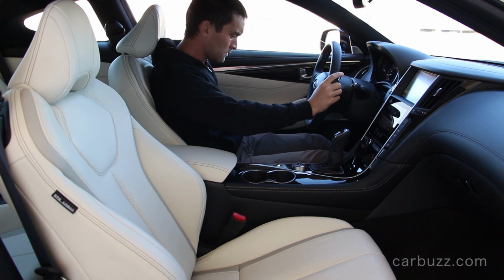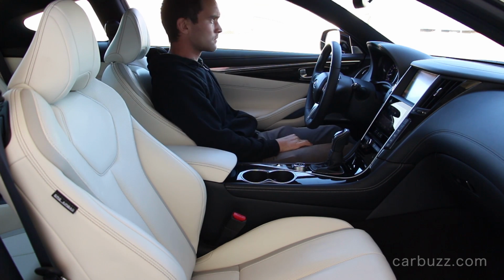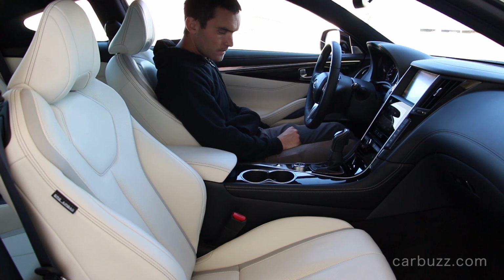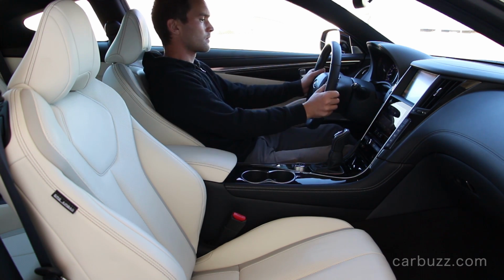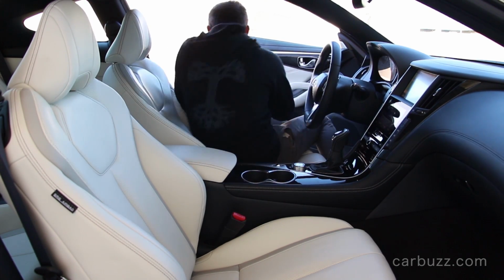And again, like I said, these seats are ridiculously comfortable. 8-way power driver and passenger seat. You have lumbar support as well. I think the seats are, in my opinion, along with this steering wheel design, my favorite part of the interior.